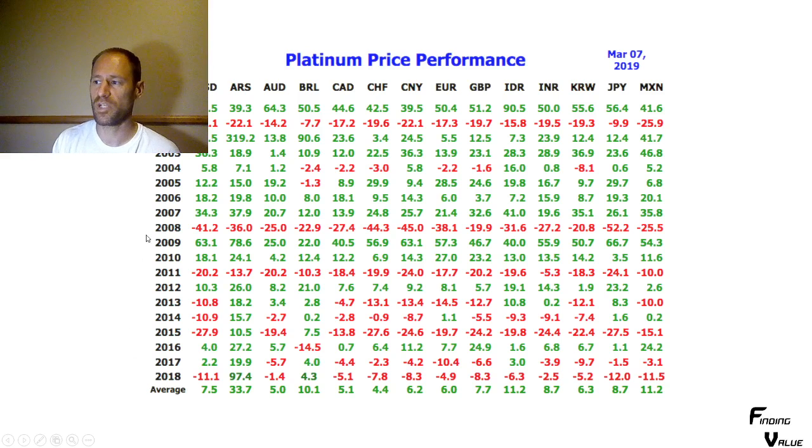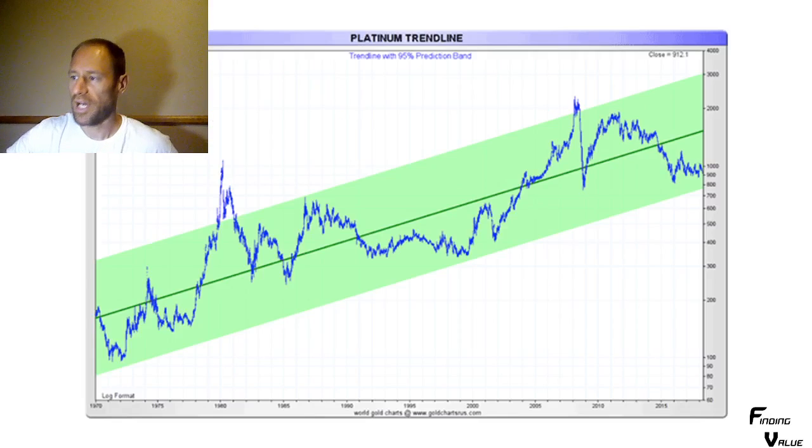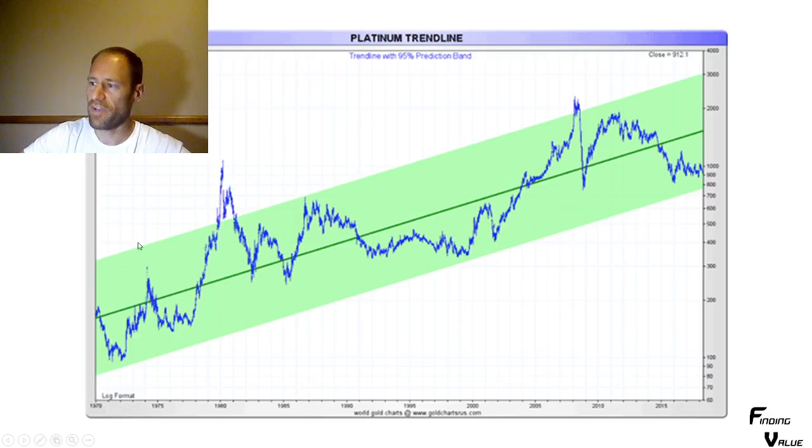This is what it looks like in USD plotted. The 95% prediction band is the green band here. What we'd like to do is buy on the bottoms of this band. Right now we're in the 800s down here. It went all the way down to 600 and something during March. For sure I was buying like hell during this time frame. I mean, I was loading up.